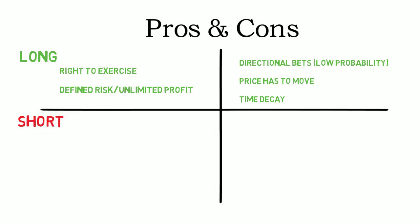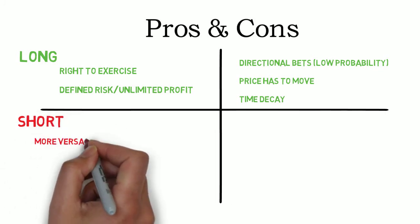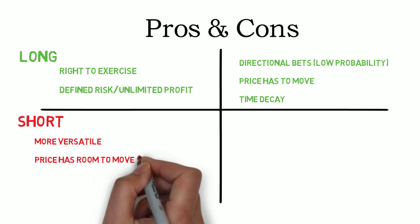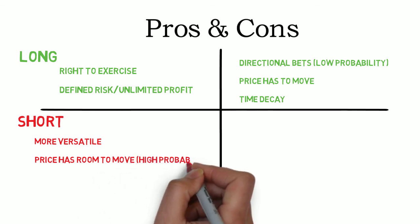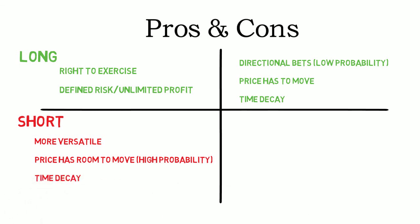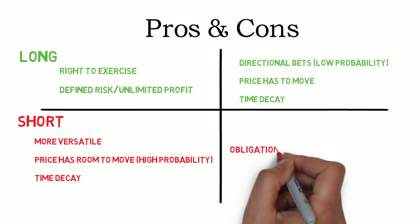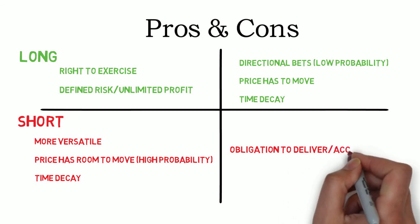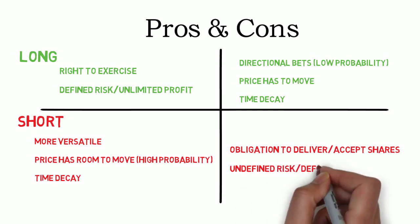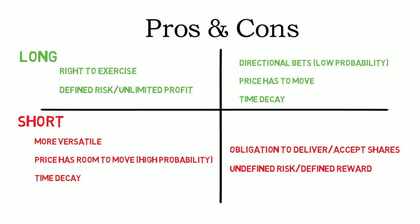Pros of short strategies are that they are more versatile because the price does not have to move for them to be profitable. Therefore, short option strategies usually also have a high probability of success. Additionally, the option Greek theta, or time decay, works in favor of short option strategies, which is a big plus. On the other hand, a con is that an option seller does not have the right, but has the obligation to accept or deliver shares of the underlying if the option buyer chooses to exercise his option. In addition to that, naked short options are undefined risk, and all short option strategies are defined profit strategies.